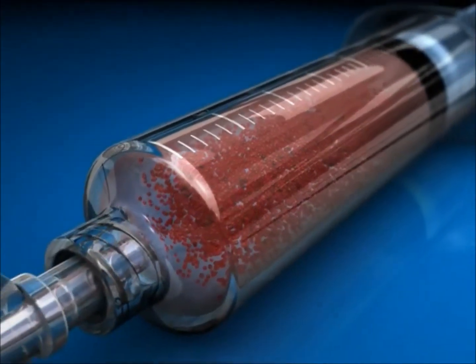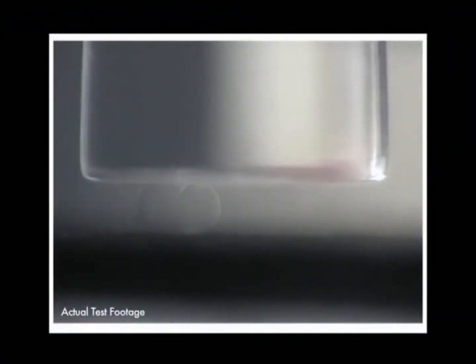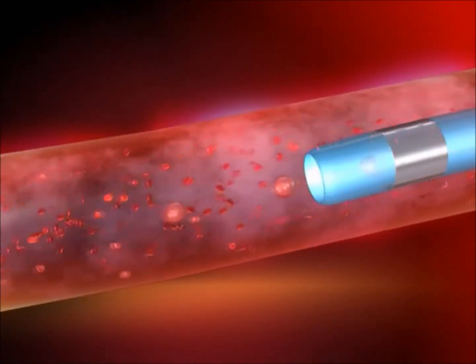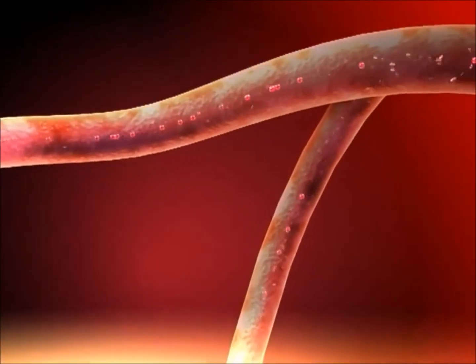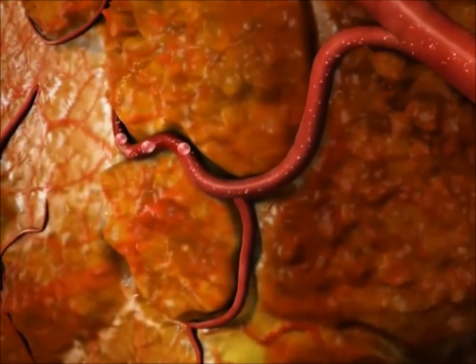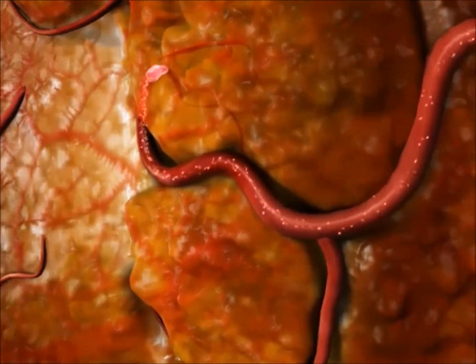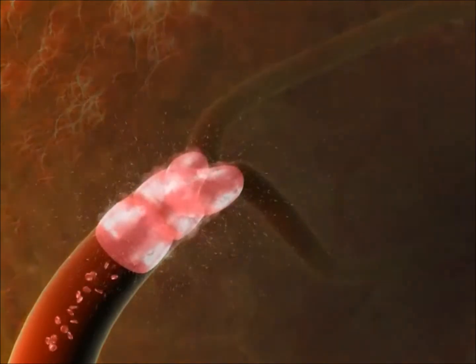Unlike other spheres, Hepasphere microspheres can compress up to 80%. After exiting the microcatheter, the microspheres maintain a completely spherical shape, offering optimal flow-directed embolization for targeted treatment. At the level of occlusion, the soft and conforming nature of the microspheres allows them to adapt to the tortuous morphology of the vessel lumen, providing permanent occlusion while delivering chemotherapy locally.